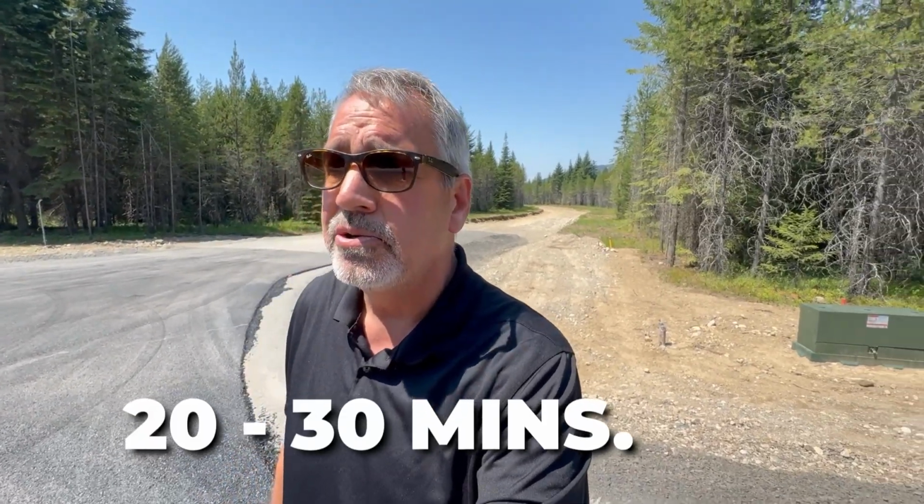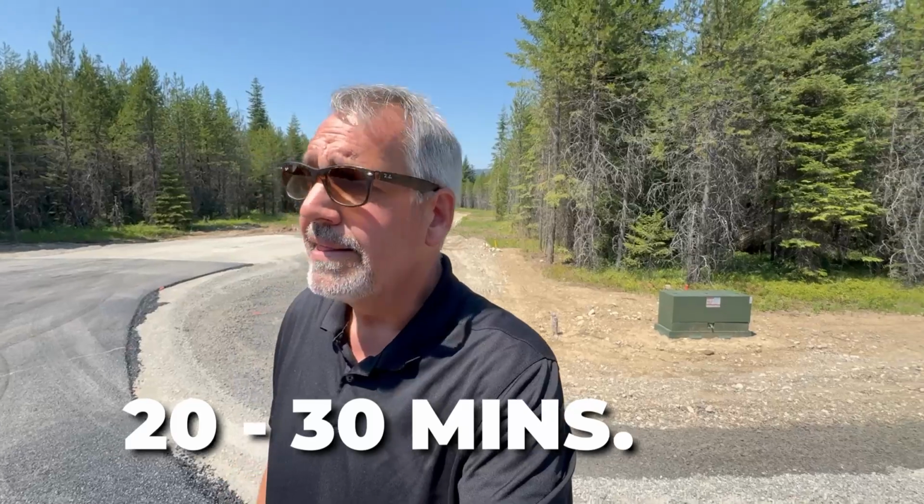Medical services, depending on traffic, you're going to be somewhere around 20 to 30 minutes to Kootenai Hospital. This does sit in Kootenai County, so Coeur d'Alene is going to be the county seat there.